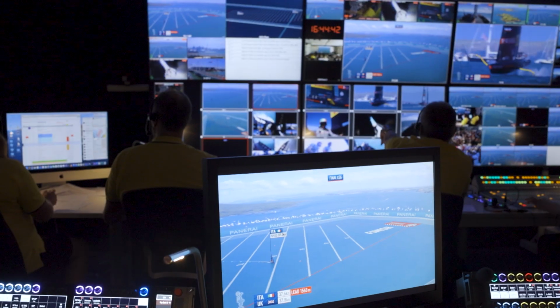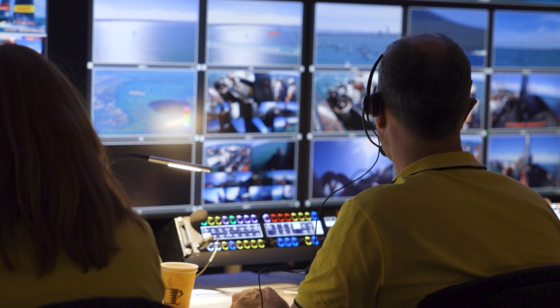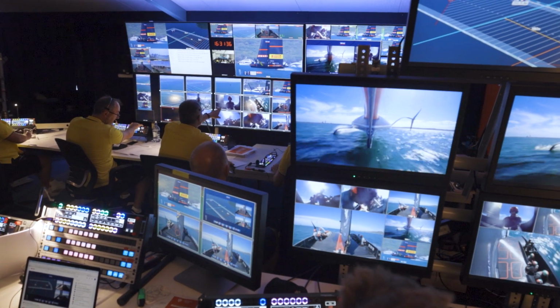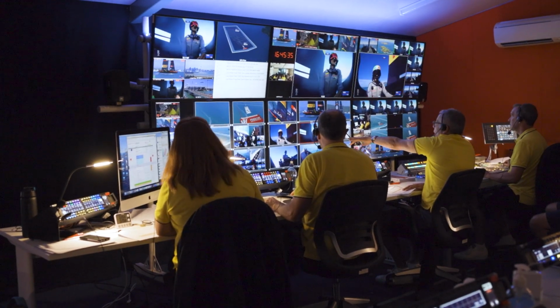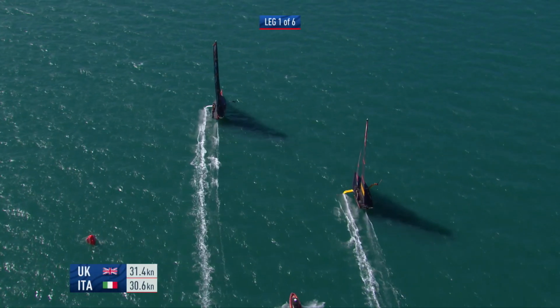Each day when we're on air, what I'm looking for is to make sure that we're making sense of what's playing out in front of us. We make sure that we've got cameras in positions to unlock it. Plus it needs to be dynamic, it needs to be entertaining.